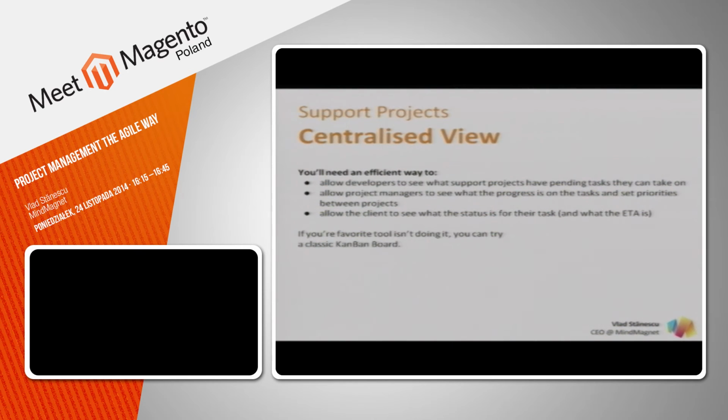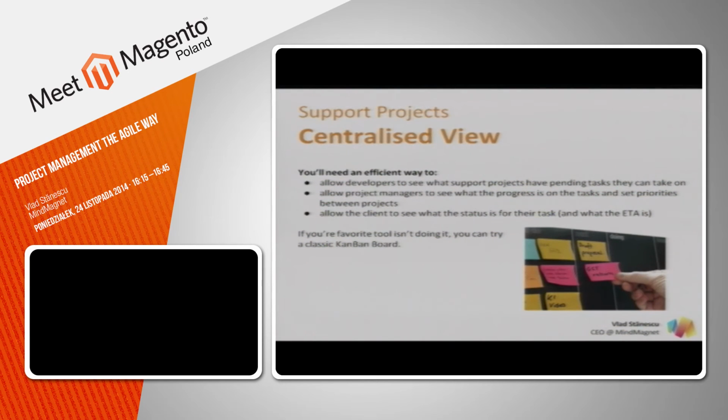If your favorite tool isn't doing a centralized view, you can use a classic Kanban board, which is a wall with post-its. Or with JIRA, for example, we use their API in order to implement a solution where we bring out the outstanding tasks and list them in a centralized view.